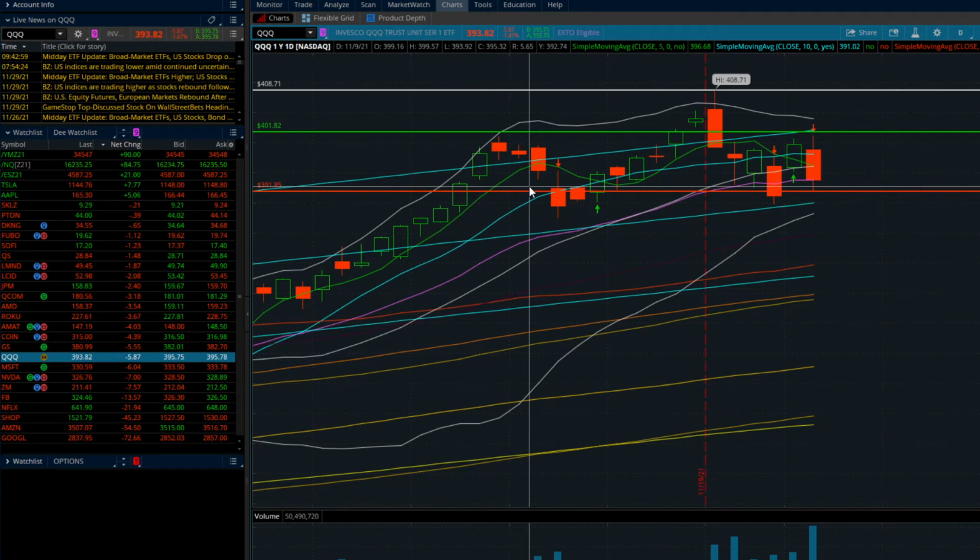So here's what I'm really looking for here on the triple Qs. I have a feeling that tomorrow we're going to get a bit of a bounce. So if we do get a bit of a bounce, we have to be watching the triple Qs. If we do come into this 396 and 398 area, what do we do when we get in this area?